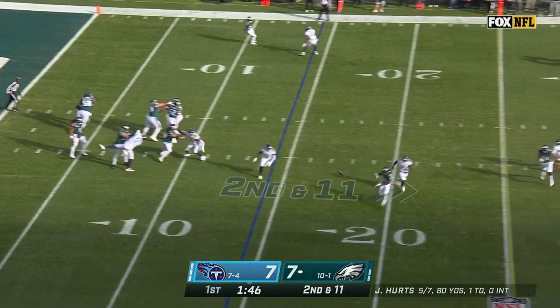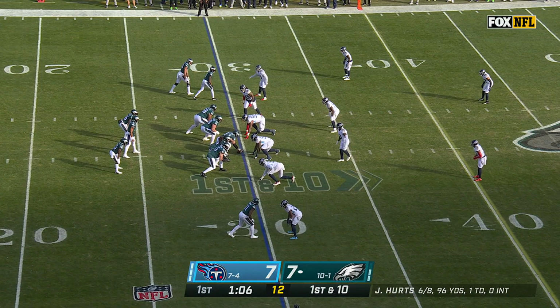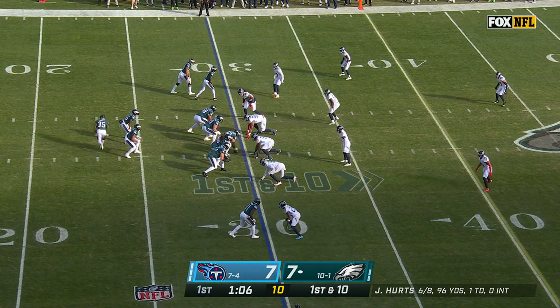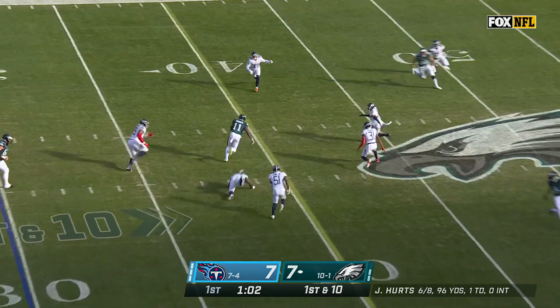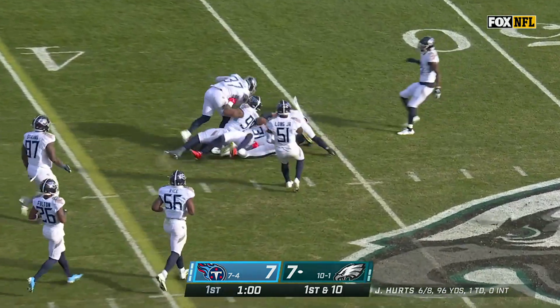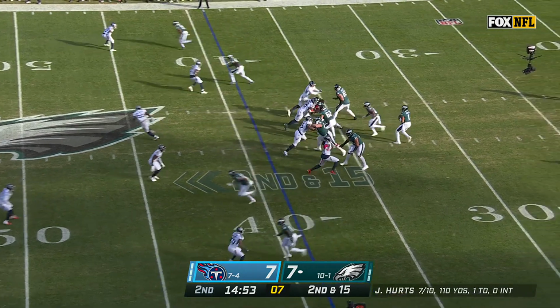Here's Hurts, has time again, over the middle, beautifully thrown ball, Quez Watkins. Been a bizarre start for them, so we'll just do it over on first down. Blitz is coming, Hurts sees it, A.J. Brown on the cross, in stride and a first down. They'll go back to the original line of game. Yeah, they lose 9 yards, second down.